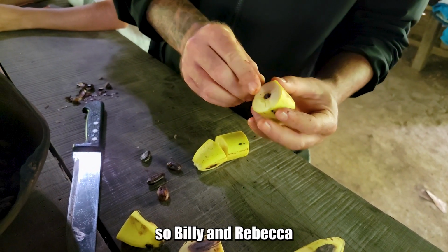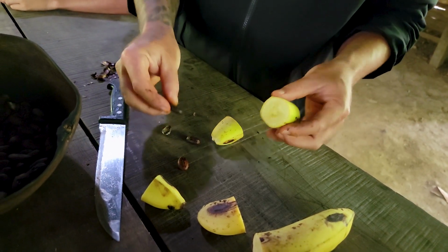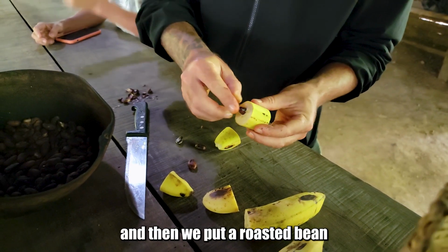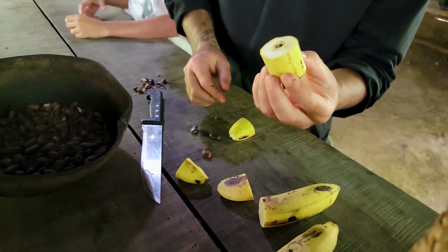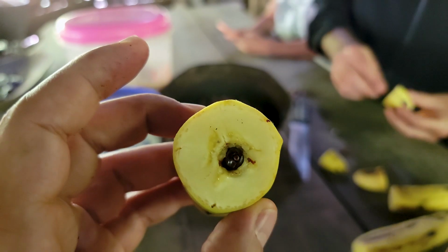So Billy and Rebecca hand us slices of banana. Okay. And then we put roasted bean inside of the banana, and it's so good.